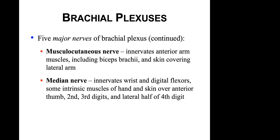The musculocutaneous nerve, this innervates the anterior arm muscles, including the biceps brachii and the skin covering the lateral arm. The median nerve innervates the wrist and the digital flexors, some muscles of the hand, and skin over the anterior thumb, 2nd, 3rd digits, and the lateral half of the 4th digit.